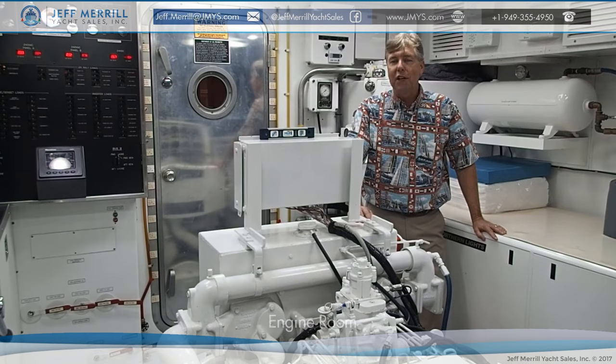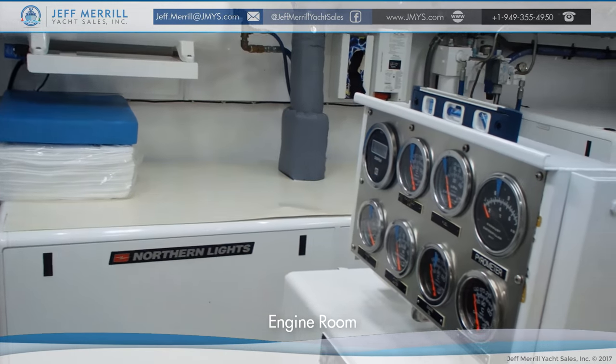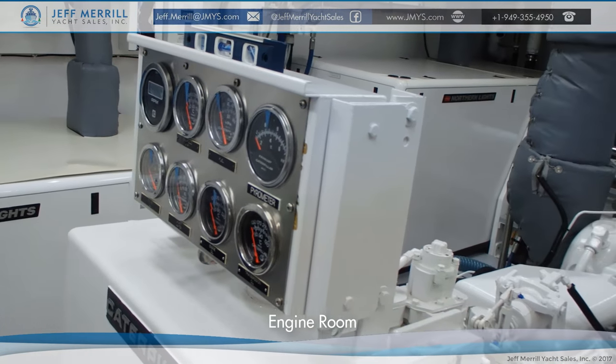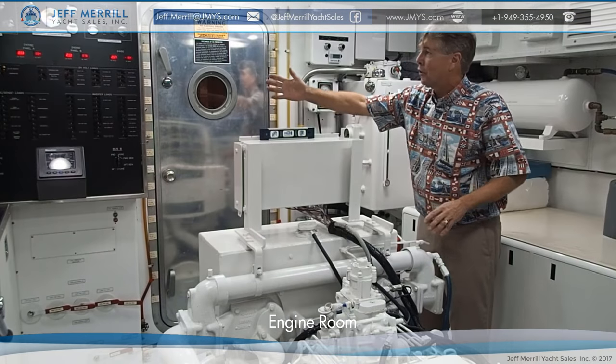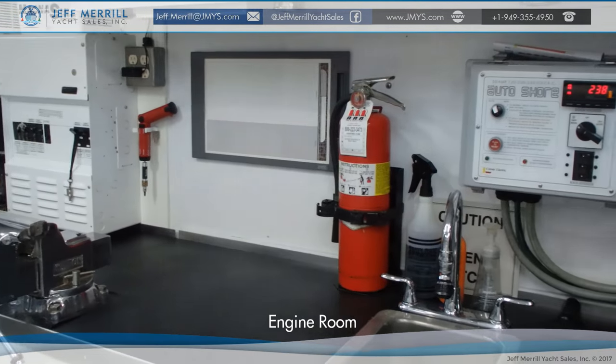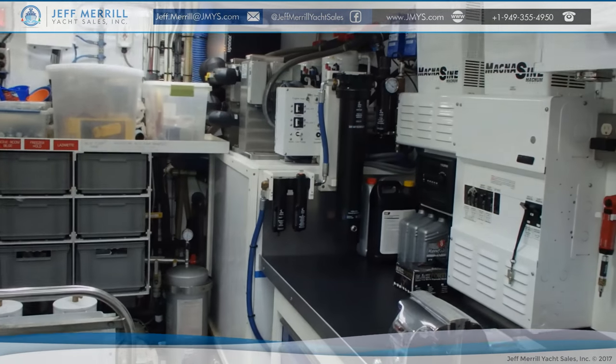This is one of the nicest engine rooms I've ever been in. I love the headroom, it's fantastic. I have two Northern Lights generators outboard, 30 kW to starboard. Of course, the Caterpillar main engine on centerline, electrical distribution panel, and then a nice workbench area outboard to port with inverters and technical chillers in the back half corner.